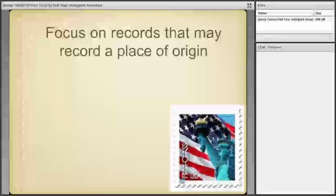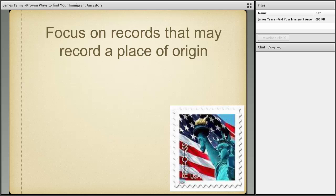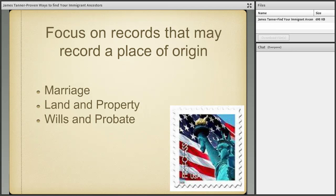We need to focus on records that might have recorded a place of origin. Those kinds of records include marriage records, and land and property records, which may be surprising, but it is possible that land and property records could contain a reference to the person's place of origin. Wills and probates are another place where they might mention where they were born. People have a tendency, especially in older wills, to give a narrative of their life. And so that is another good place to look.